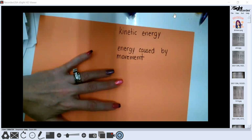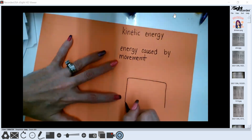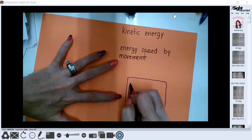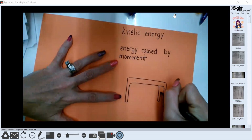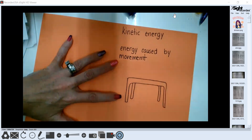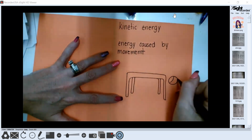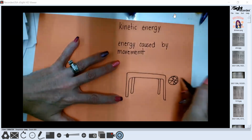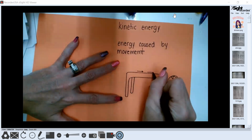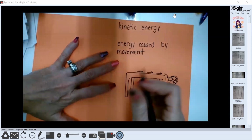I've got to show that something is in motion. So this is what I'm going to do here. I'm going to draw a table. All right, so I got my table and here's my ball. All right, there's my ball. And then I'm going to have my little arrows here to show that the ball went this way. And it obviously will be going this way.